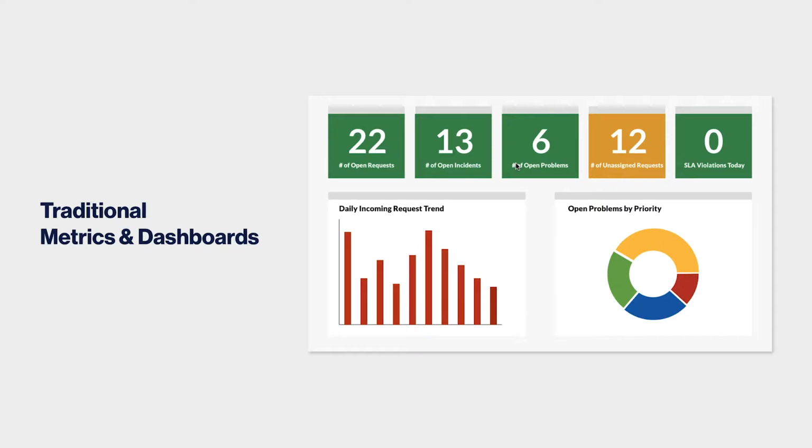When we at ManageEngine took a look at what kind of dashboards and metrics IT teams used, specifically in the case of IT service management, we came across very static dashboards that contained very rudimentary metrics and KPIs that were either too rigid or too complex for the regular IT user to gain any tangible value out of. The dashboard that you see on the screen right now is representative of the kind of general vanilla dashboards that you usually see across the industry.